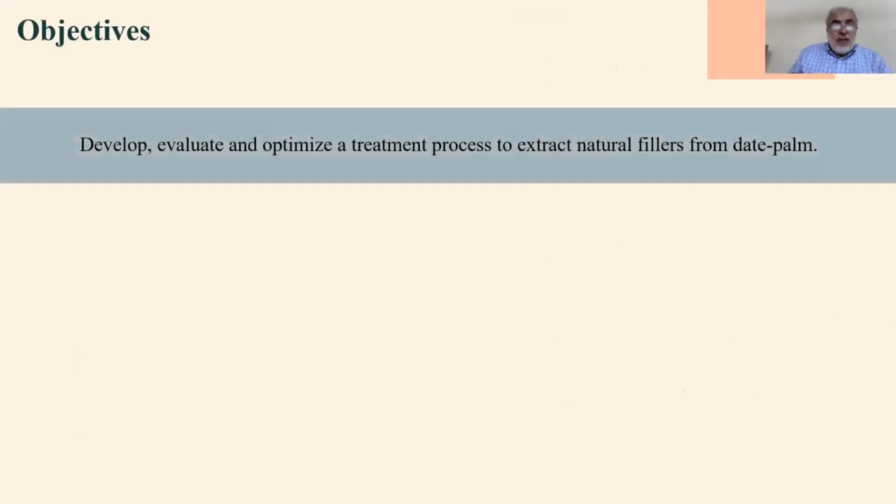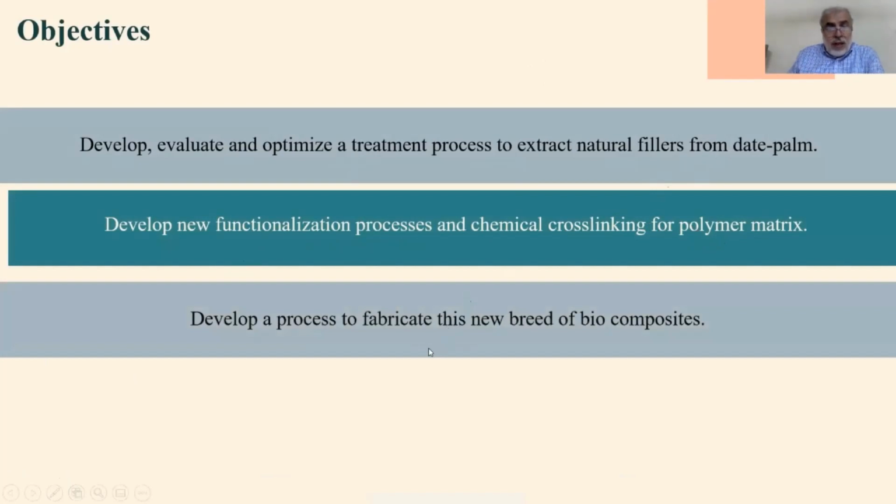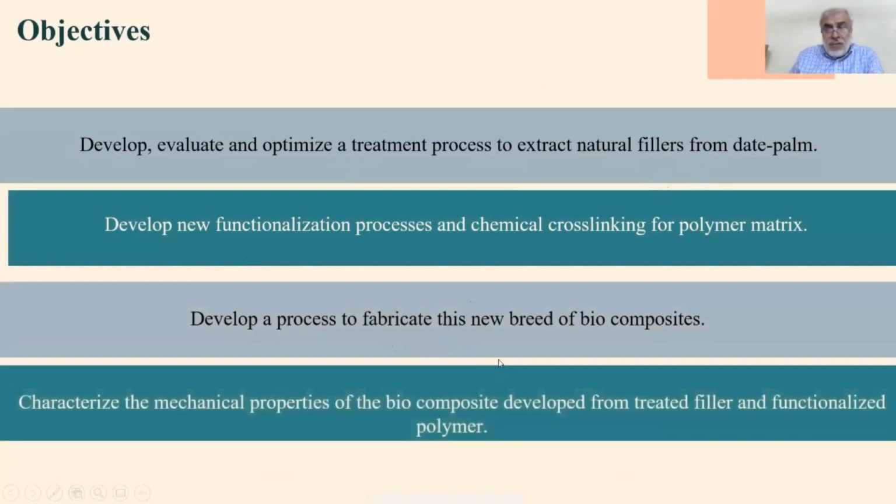The objective of this study is to develop a new chemical process to enhance the performance of natural fillers, whether as a standalone product or mixed with a polymer to make biocomposites. In this study we are using neat polypropylene as a matrix. We will develop new functionalization processes to enhance the chemical cross-linking between this polymer and the filler from date palm tree agro-residue. Then we will develop a process to fabricate this type of biocomposite and characterize its properties, mainly presenting only some of the mechanical properties.